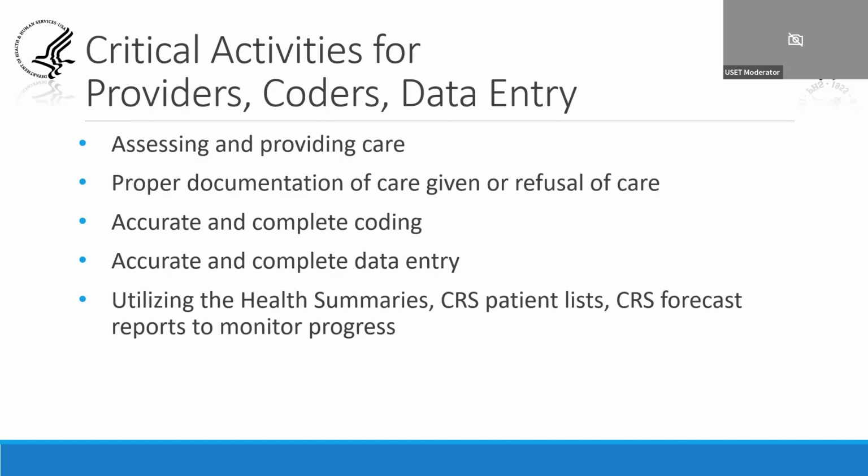Coders are going to be coding the visits, entering information. You can use health summaries, CRS patient list, forecast report. I don't have iCare on here, and that's because sometimes this presentation includes non-RPM slides, but iCare is a great tool as well. The difference between iCare and any of the CRS reports is the time frame. So sometimes somebody will show meeting on iCare, but not in CRS, because iCare goes back 365 days from the day you pull it. CRS is always the fiscal year. So just keep that in mind, depending on what you're using.